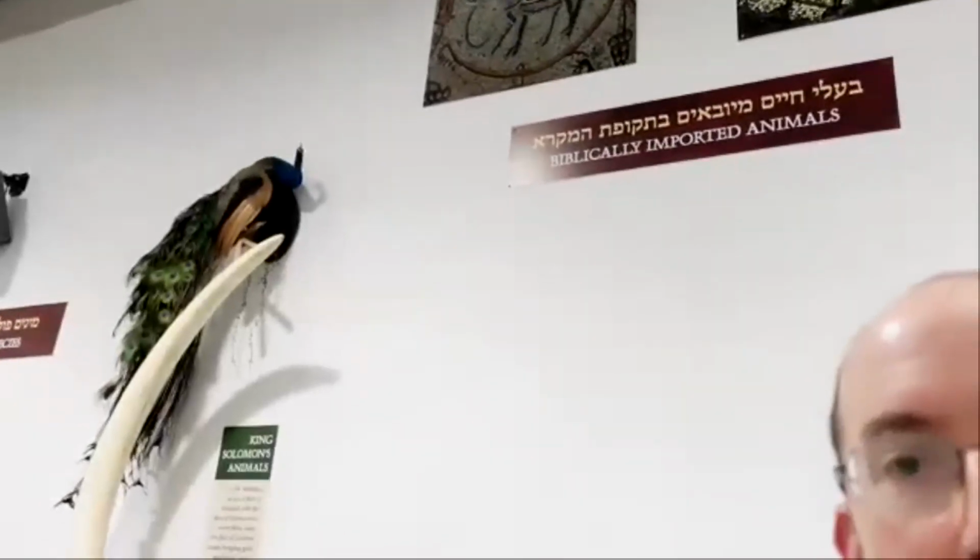And then we also have reference to animals that were imported for other reasons, specifically to decorate King Solomon's palace. It says that the king had a fleet of ships that would come, bringing gold and silver and monkeys. There's a monkey up behind me. And peacocks. There we go. There's a peacock up there. To decorate the king's palace. And the other thing they would bring is shen habim. What is shen habim? It is elephant ivory.